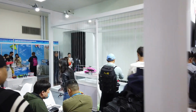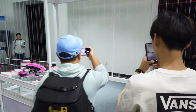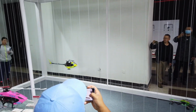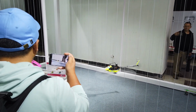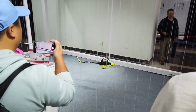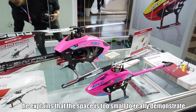Fly Sky. This guy is insane. An F450, a 450 size, indoor doing aerobatics. That felt a bit scary. Come on, another flip. Flip. Wow, almost a TikTok. Amazing.